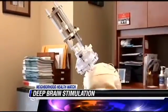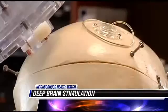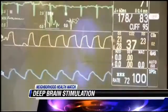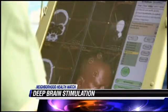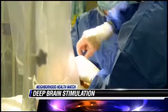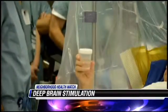Neighborhood Health Watch, we're talking about deep brain stimulation, or DBS. Now, in case you haven't heard of this, DBS is a surgical procedure that involves implanting electrodes within certain areas of the brain. It's used to treat a number of neurological conditions like Parkinson's disease, and it's usually performed while patients are awake. But now doctors are able to perform the surgery as patients sleep. Dr. Matthew Boyce from Henrico Doctors Hospital joins us now to talk a little bit more about DBS.